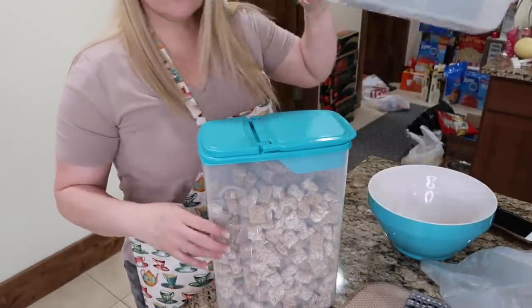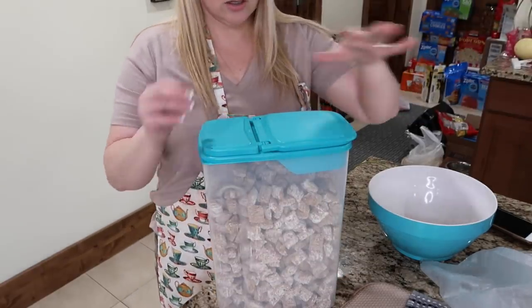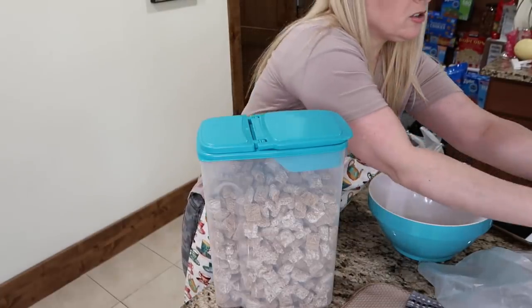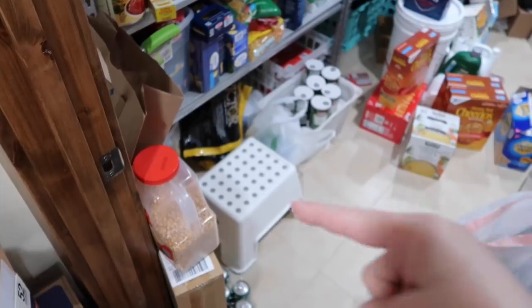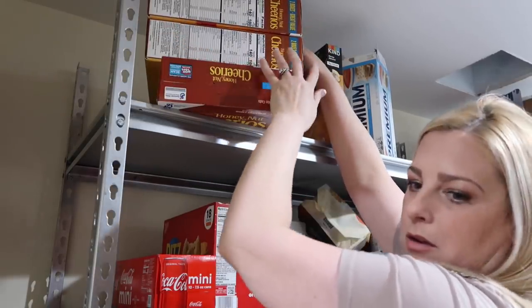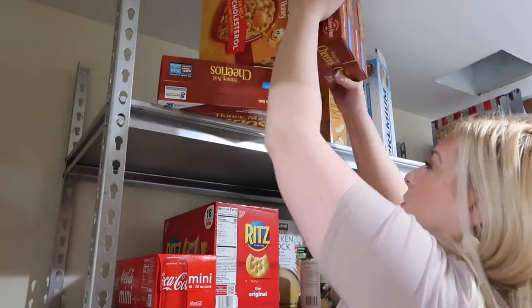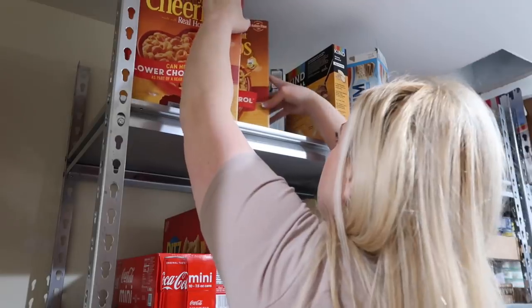Now I have an extra bin that I could wash out and put back in the pantry. So when we have another bulk cereal, we could put it in it. This is moving to the pantry. Breakfast. I got my stool because I'm a shorty. So this box is October 2021. And this one is December 2021. This will be first. That goes behind.